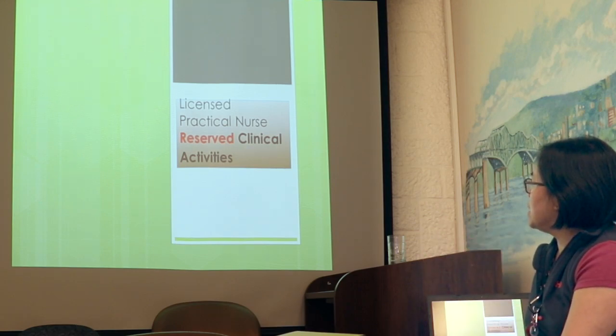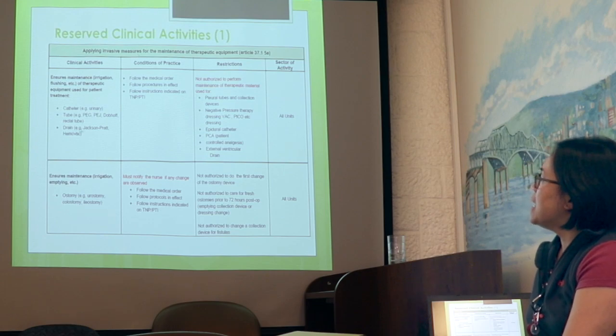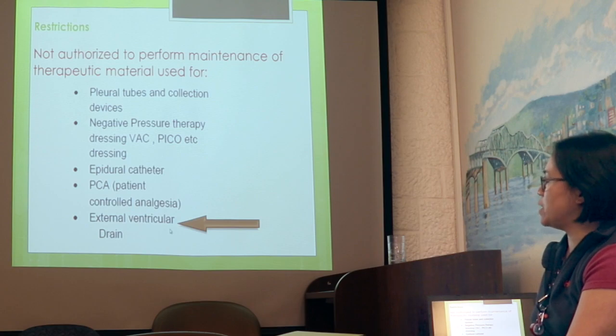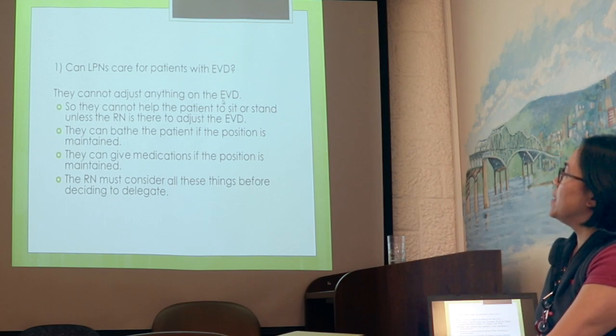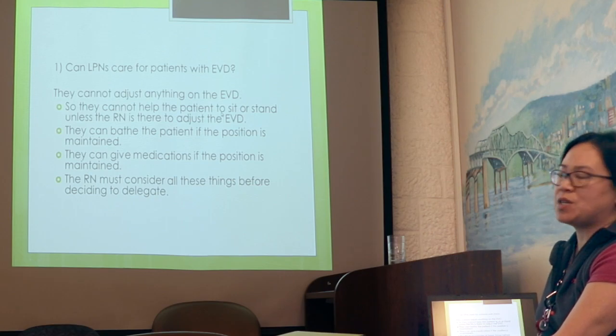So, on the first question of the reserved clinical acts, the first one for applying invasive measures, zooming in down to the external ventricular drain. They are not authorized to perform maintenance of therapeutic material used for external ventricular drain. But they cannot adjust anything on the EBD. They cannot help the patient to sit or to stand unless the RN is there to adjust the EBD.